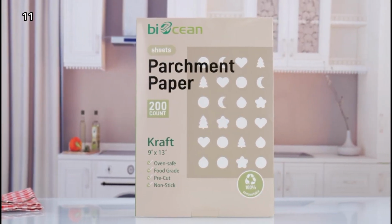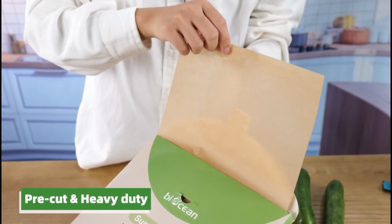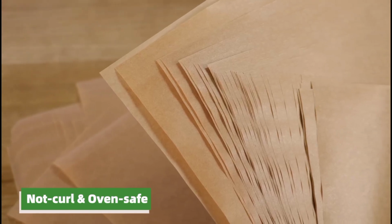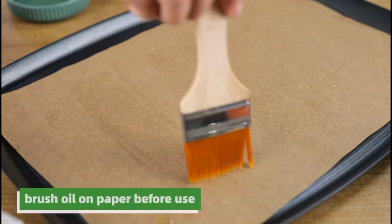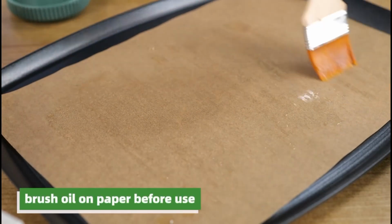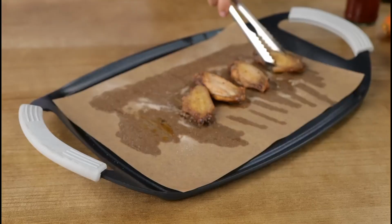11. These unbleached parchment paper sheets are made from 100% wood pulp, making them healthy, non-toxic, and easy to use. Pre-cut and stored in a convenient envelope, they eliminate the hassle of cutting. Ideal for baking, cooking, food wrapping, freezing meals, or grilling, they simplify cleanup and protect your pans.